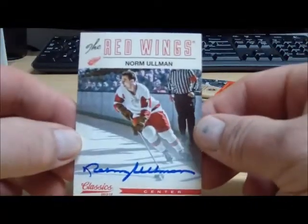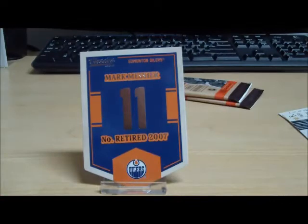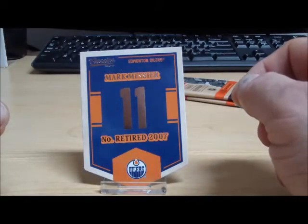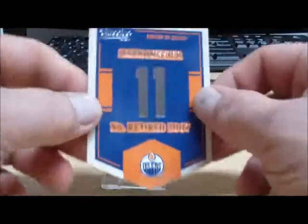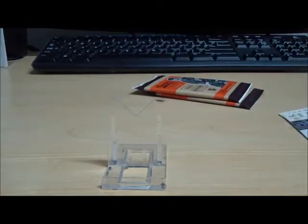For the Red Wings, Norm Ullman. Well, we got some players here in action even without their helmets. The good old days. Extremely overpriced, Reno. 1:52 left in the second, tied at 3. Yeah, baby. Thank you. Mark Messier for the Oilers. Messier for the Oilers.